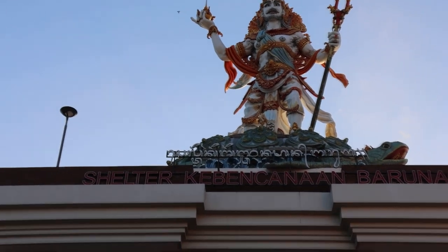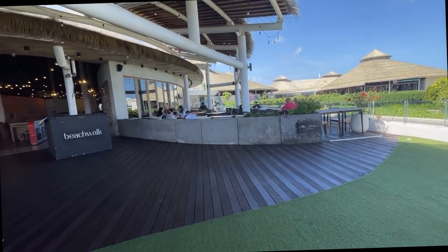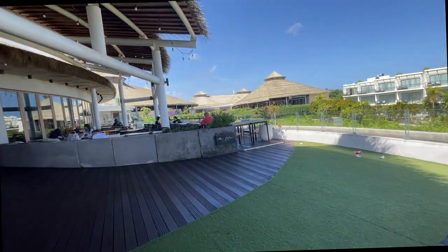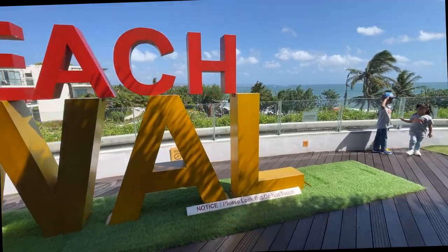This is the shelter in case of any disaster at the beach. Since it is lunchtime, we are heading to the top floor where the restaurant is. We're having seafood at the restaurant. While we're enjoying our meal, the surrounding view is stunning.